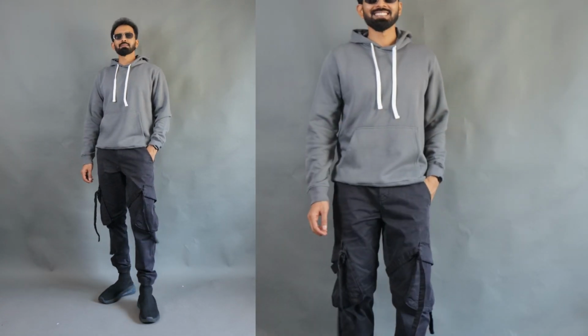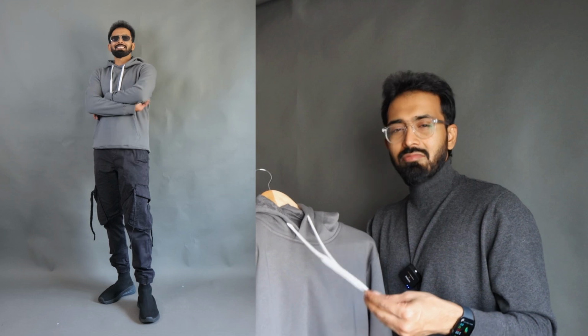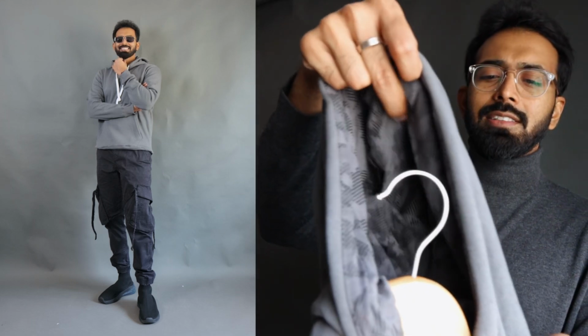I don't have any disqualifiers for this particular hoodie except for one. They have gone with these white colored drawstrings. I don't know why. It disturbs the cleaner look of this hoodie. And a minor thing would be why they need these prints inside the hood.